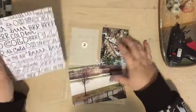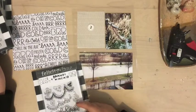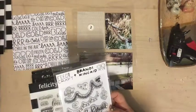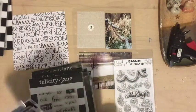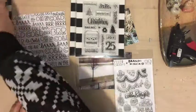And I also have the number 2 that came in the Felicity Jane Hello Christmas kit. And those are the numbers that I'm using for this year. Yesterday I forgot to add it, but I did go back and add it later. So when you see a flip through later, you'll probably see the number 1. And I decided to put the number 2 in that empty square and to use some vellum.